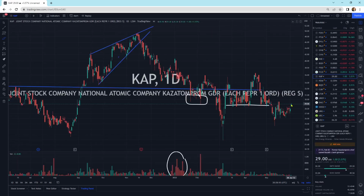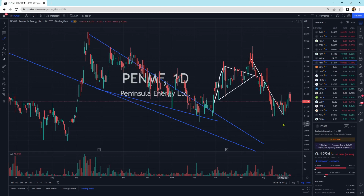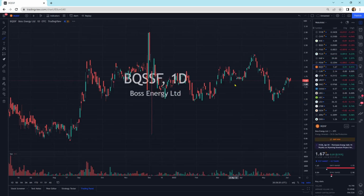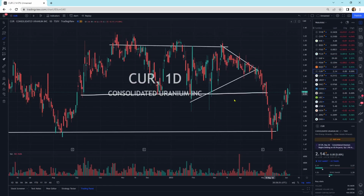Kazatomprom getting a little bit of a boost today. It's a little better. Doesn't look too bad. Peninsula moving sideways. Again, nothing's really impacting these charts at the moment. Just moving sideways for Boss Energy. Consolidated Uranium moving sideways. Nice good bounce off this support.